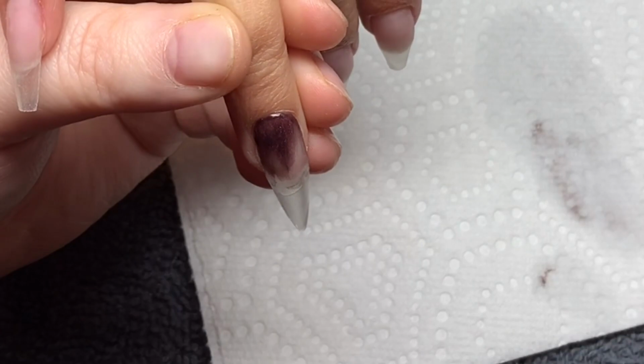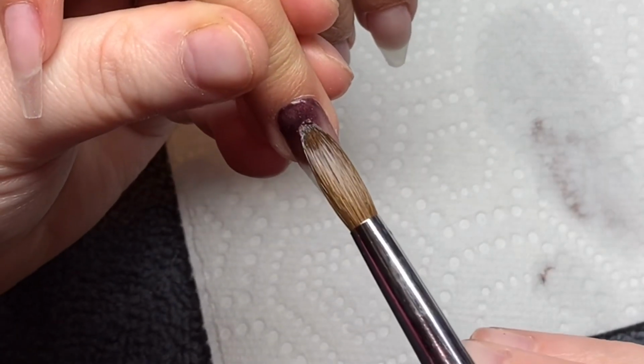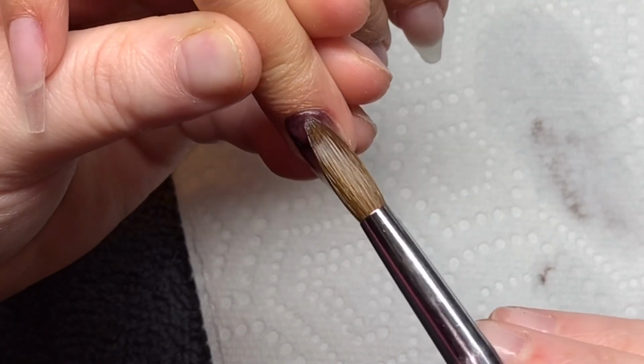As always, I will be using my CJP products, and I'm going to be using some pigments and flakes from the Glitter Fairy.